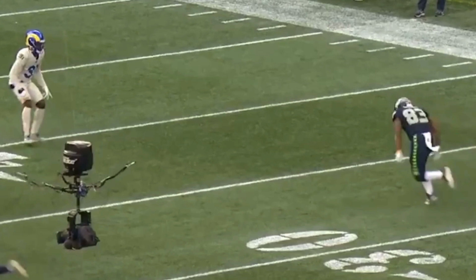Let's get started with this breakdown. So this first route here from David Moore, we're going to be looking at this little stutter and then go route, okay? So when we're going to be talking about this thing, let's play this thing full speed, then we'll break it down.